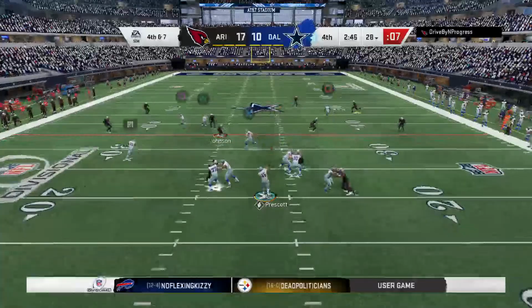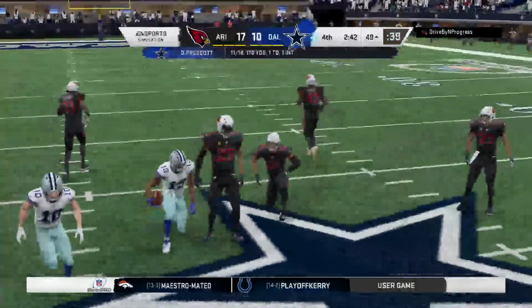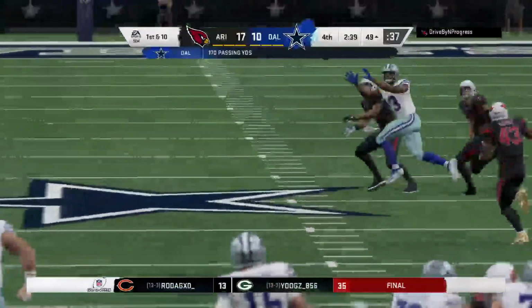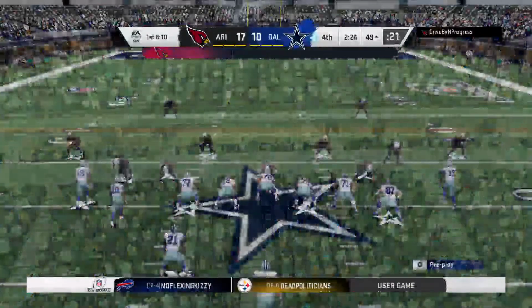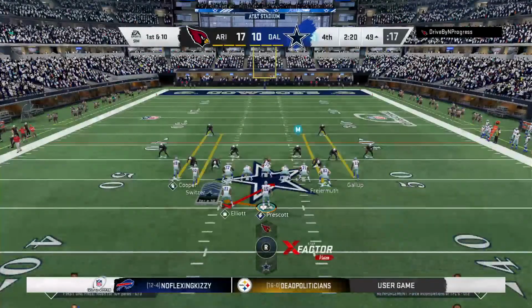The Cowboys will go. Prescott. And he's able to hook up with Michael Gallup. And he'll be taken down, but not before they work it across midfield. Not often do 4th down conversions result in 23 yards, but that's the case here. 1st down. The drive continues as they search for a tying touchdown.